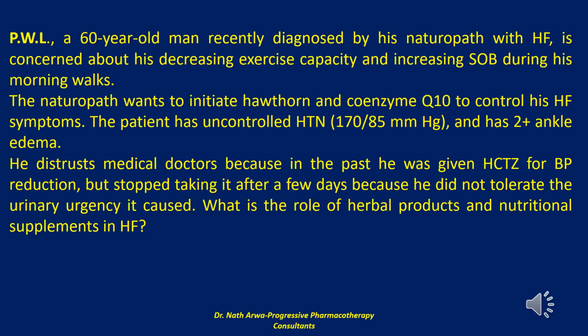For all of the reasons cited throughout this chapter, one must also argue strongly for starting an ACE inhibitor to control his hypertension. He should be counseled that the urinary frequency he experienced previously should diminish after a few days. Once he is euvolemic, a beta blocker should be started. The guidelines clearly state that natural products should not be used to treat symptomatic heart failure.